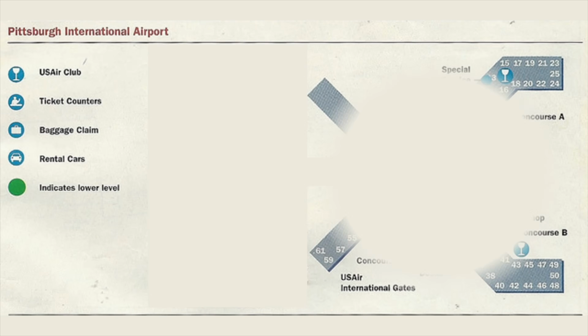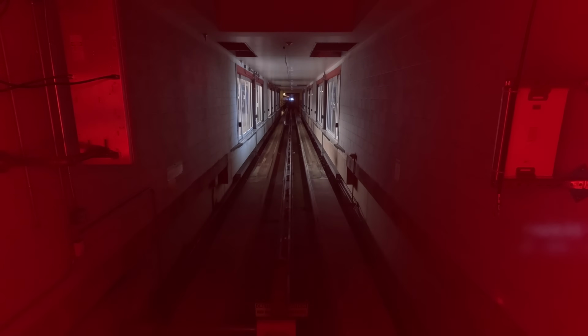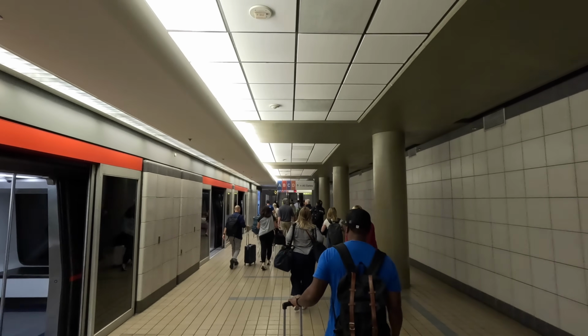Gates were arranged along concourses which fed into a central hub, forming an X. Across the apron were the landside terminal and commuter gates, and in between them was an underground people mover. The Pittsburgh International Airport People Mover was pretty stock standard as far as airport people movers go. From the landside station just past security, trains ran 2,600 feet under the apron to the airside station.